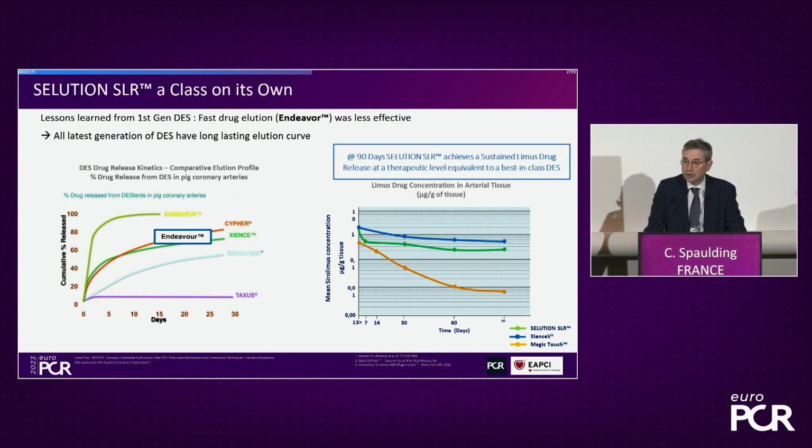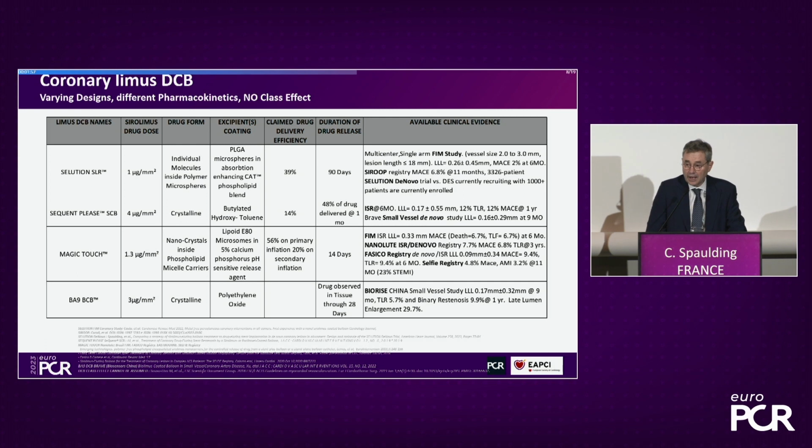These are the slides that were used and reused several years ago, showing the differences in release of the drugs between the different drug-eluting stents, the Endeavor, the Cypher, the Xience, and the Taxus, with striking clinical results difference in these drug-eluting stents due to differences in delivery of the drug. And once again, there is no class effect of the drug-coated balloons, and each of these new generation drug-coated balloons are in a clinical program to be able to assess the efficacy.